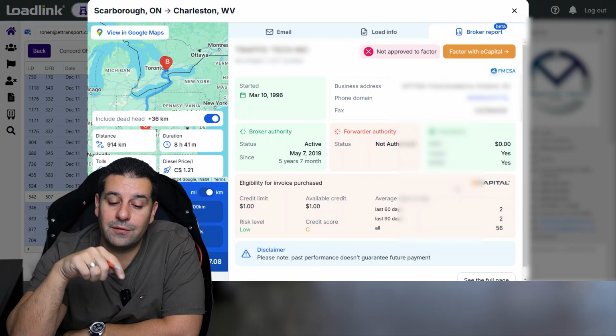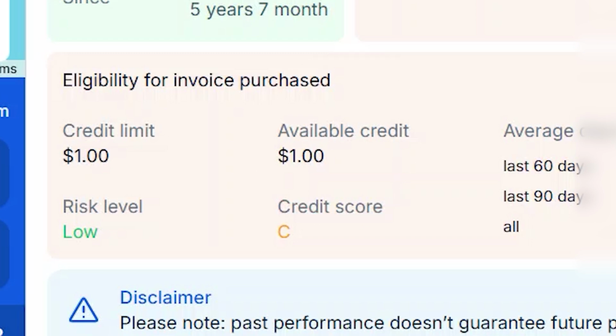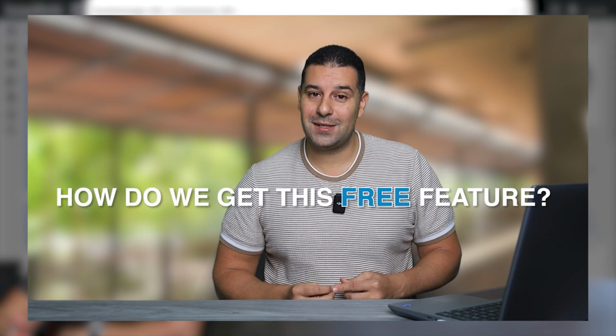All right, guys. Moral of the story. Load booking is great, but if you have a company like this, where you see that E-Capital does not have credit for this company, or they took away the credit for the company, that usually means that the company does not pay on time. So there's no point in taking loads from people that don't pay or don't pay on time. Now, if E-Capital revoked their credit from a certain company, there's probably a reason behind that. Use this free information that's out there.